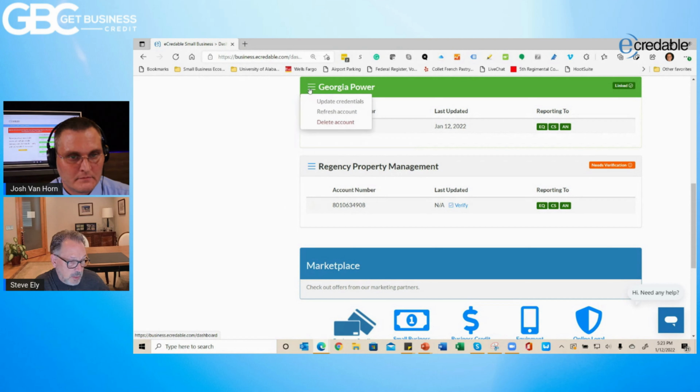The other thing that we built in here is notice at this top nav, the reason why we put this at the top is that you can have multiple accounts with one provider. If you're a small business owner, you might have 10 offices and 10 service addresses with one particular utility company. We can report all those accounts. But if you are going to, for some reason, close the account with that provider, you can delete that account at the top level, and it deletes all the sub accounts. You can also do things like update your credentials from this level.